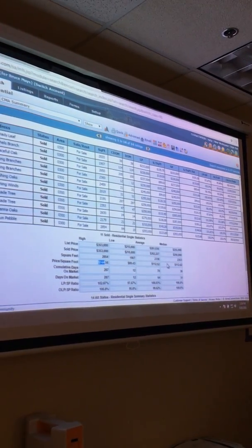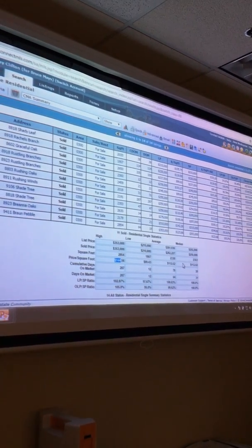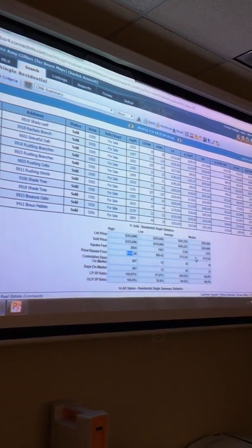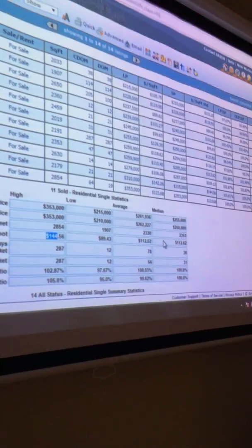Now keep in mind, if any of you have ever been to an appraisal class, you're going to know that the cost approach to value, when it comes to appraised value, which will be the fair market value that they will authorize the home to sell for, is only 30% of the total value of the home.